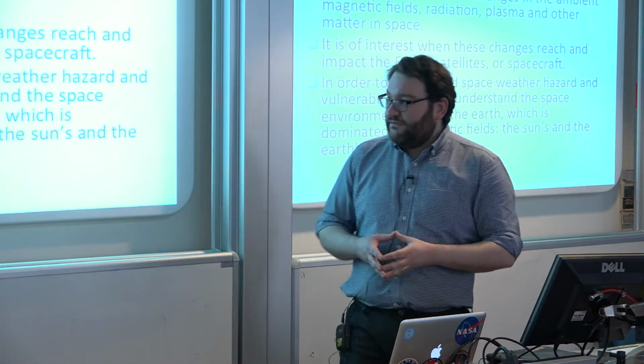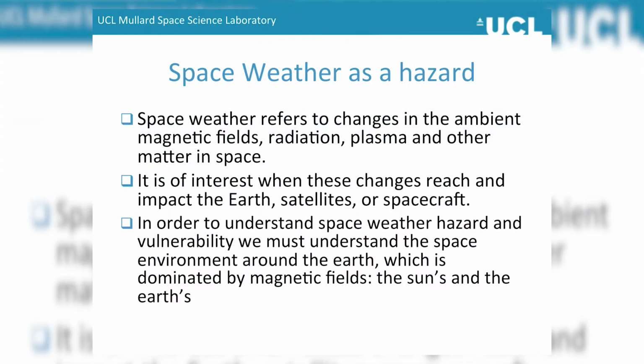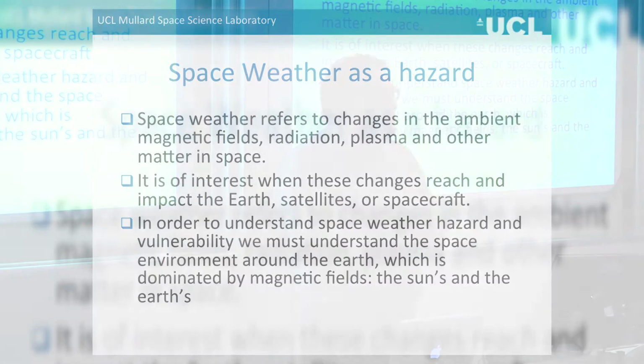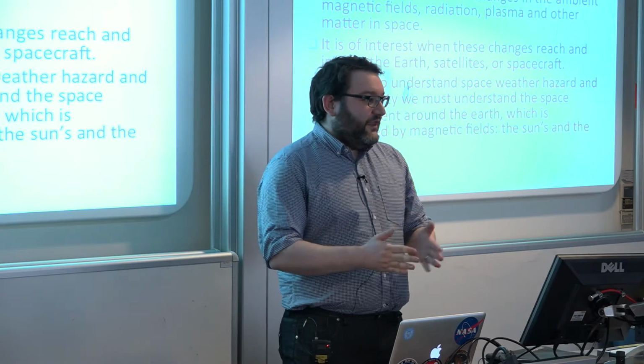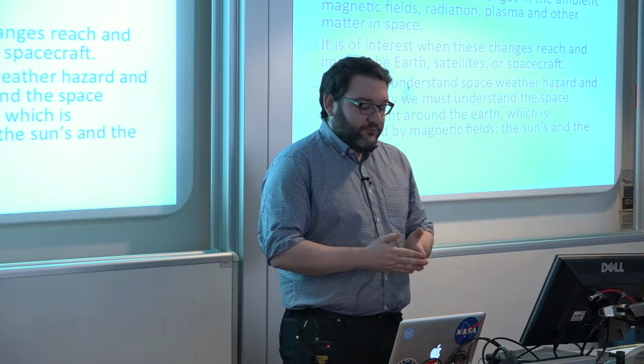So space weather as a hazard. Space weather refers to the changes in the conditions in outer space. So the main driver is the sun, and the other main feature of interest is obviously the Earth, because that's where we live. The Earth has a magnetic field, and that magnetic field is a really important part of space weather too. It's only really of interest to us when it's extreme. Day-to-day space weather isn't too much of a problem.